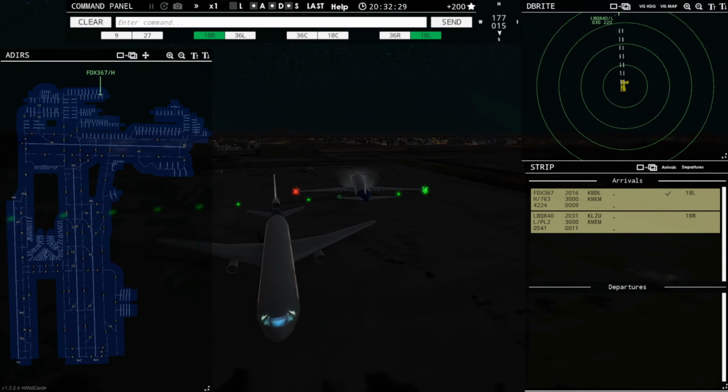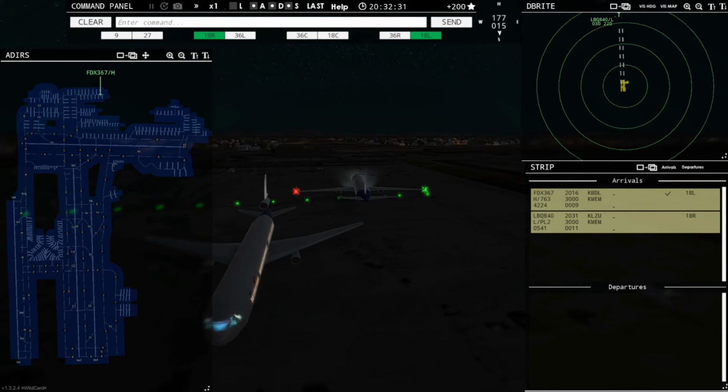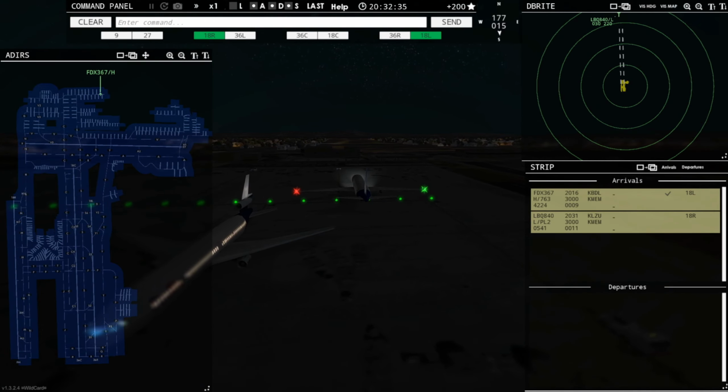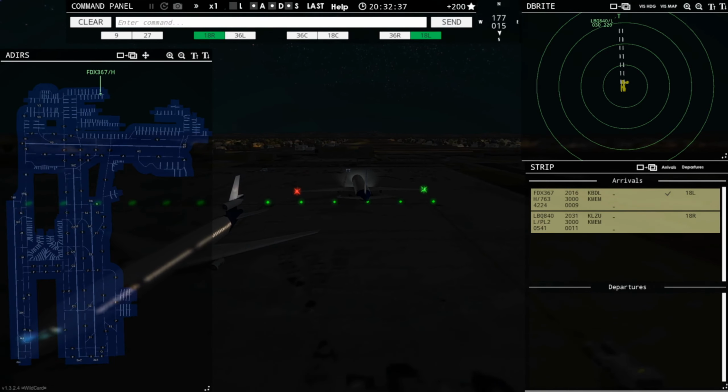LabQuest. Sounds like I'm going to get some blood testing done or something. What is that about? All right.